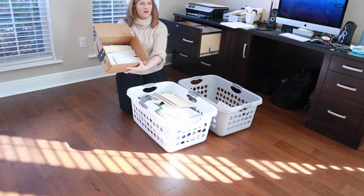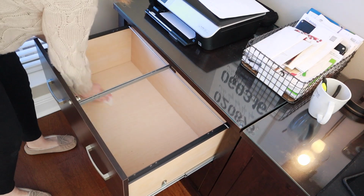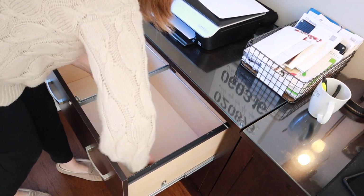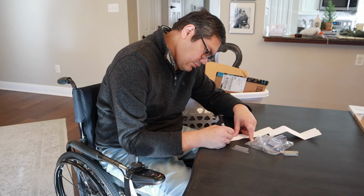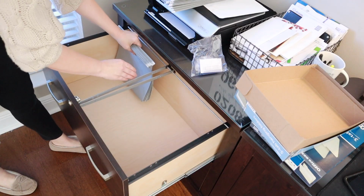So we took a little break and I put him to work in labeling some of his file folders for his paperwork. And I decided to put myself to work by cleaning out the drawers and hanging up all the file folders. And meanwhile, he was in the dining room filling out all of his labels. And that just gave him a mental break from the stress of this process.